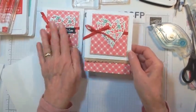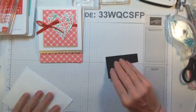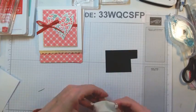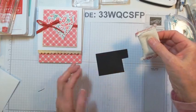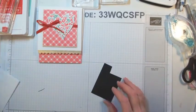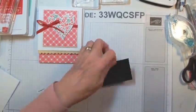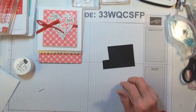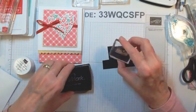Now let's talk about how to do the with love. That can be the last detail. It's on basic black and it's embossed. Yay, we get to emboss. And I'm just going to pick a spot on here. I didn't cut a, that's powder. And when I rub it over that, I get powder everywhere. And it says, with love.